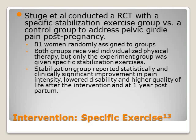Stuge et al. also conducted a randomized controlled trial evaluating the effectiveness of a specific exercise program for this population. They had a specific stabilization exercise group versus a control group. They took 81 participants randomly assigned into 2 groups. Both groups received individualized physical therapy, and one group was given a specific set of stabilization exercises. That stabilization exercise group reported statistically and clinically significant improvements in pain intensity, lower disability, and a higher quality of life after the intervention and at 1 year postpartum.